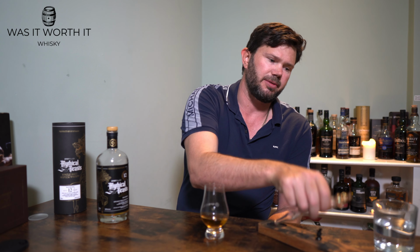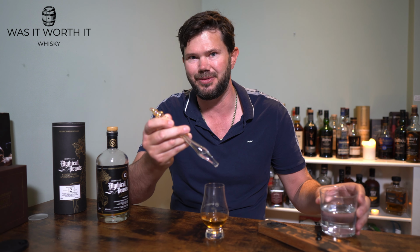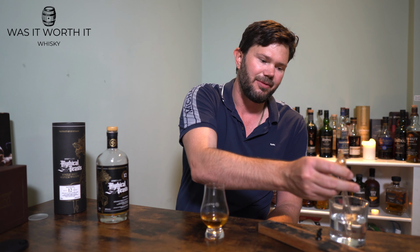Now, for a score, maybe we'll just try it with a bit of water. Why not add a couple of drops of water in first? Because I think, I actually know, because I've tasted it already. A couple of drops of water, not much, just a little bit, really opens it up even more. Just let it sit there. So more of those candied fruits, and the wisps of smoke decrease the tiniest bit, but you get more of that sherry cask influence coming through on the nose with a couple of drops of water as well.